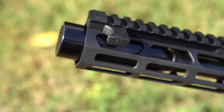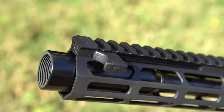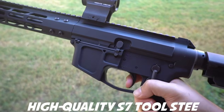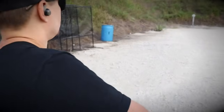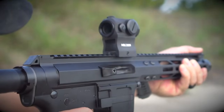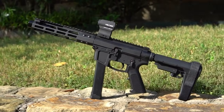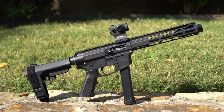From what we can tell, this is a proprietary design because we've never seen a 9mm AR bolt with an extractor quite like this one, and it's made of high-quality S7 tool steel that will last several thousand rounds. The lowers take GLOCK mags, although you can get Colt-compatible versions too, and feature last round bolt hold open, and the trigger is excellent as well. We love the super aggressive and tactile reset of the trigger for competition shooting. In fact, this is the gun we shoot best when it comes to PCC stuff.